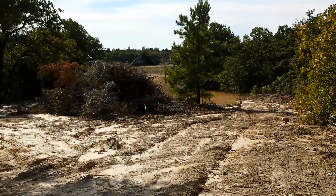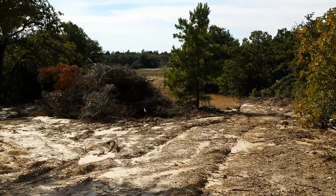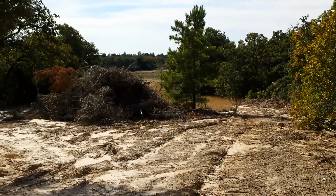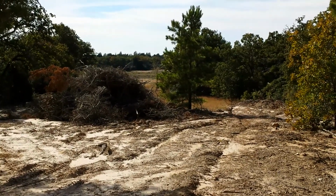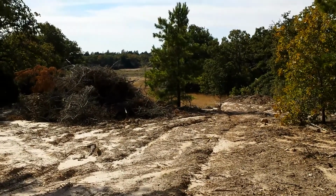Got a huge pile of brush here that we're going to have to move down into the clearing. We'll call the Page Volunteer Fire Department to come out here and supervise a controlled burn. Get all of this burned off. It's too expensive to haul out of here.